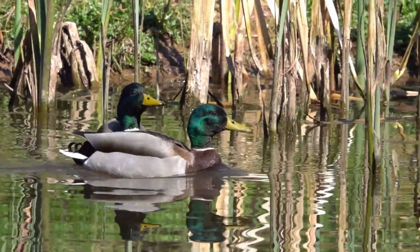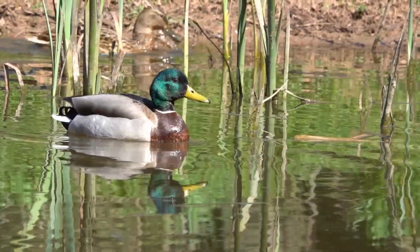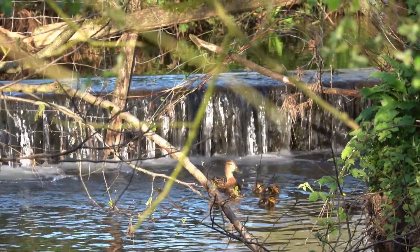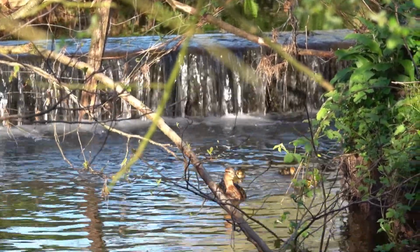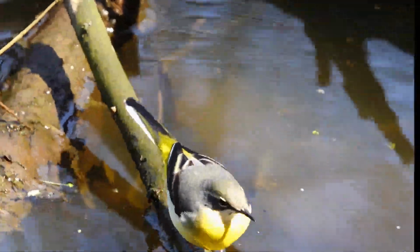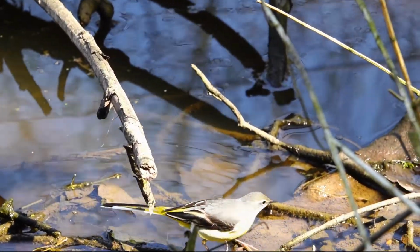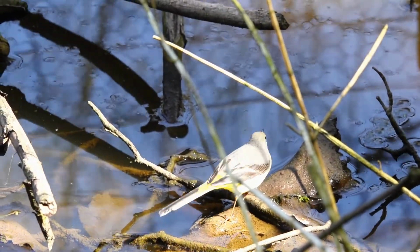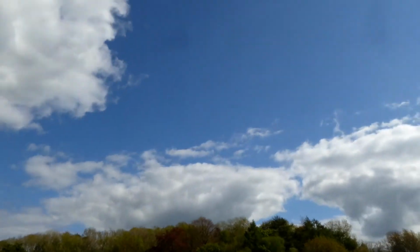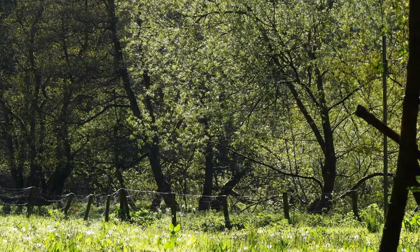And no pond is complete without the mallards, of course. There's a pair there now. And before you know it, they've got ducklings out on a bit of an outing here, just past a weir. And the beautiful grey wagtail likes to skirt along the edge of the pond. And the days are getting brighter and warmer, and more things are happening. Down in the meadows, it's a flurry of life.